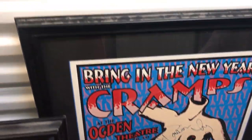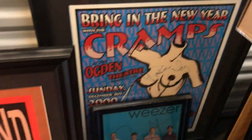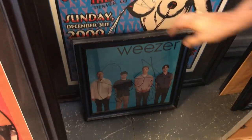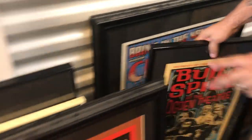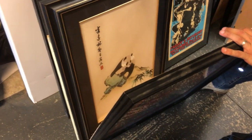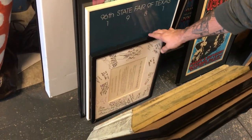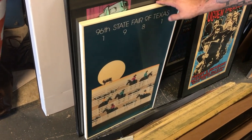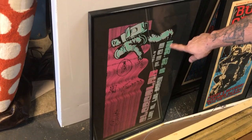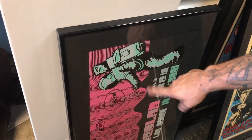Here, let's see what we got here. That's kind of inappropriate, but it's signed. That's Ron Jeremy. That probably will make its way in the trash. Check this out though. Weezer, got a Weezer signed record album. We got this. This is great. That looks like someone's personal thing. This is signed, not sure who. Look, 1981 State Fair of Texas advertising thing. And here again, look, Stereolab, signed by the band.